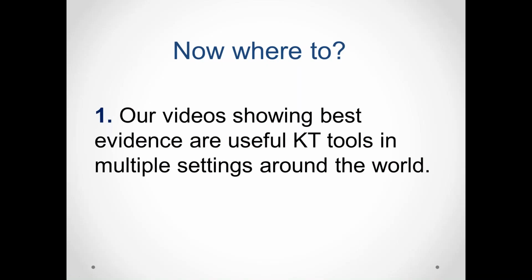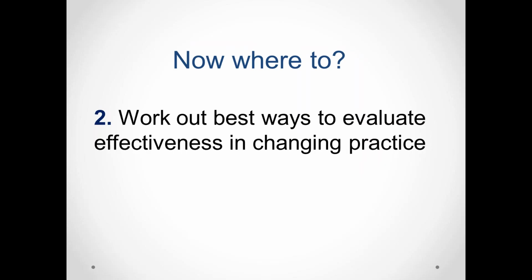Okay, so now where to? So the team, myself and our team and many people I talk to, think that these videos, which show best evidence, are useful knowledge translation tools in multiple settings around the world. We really believe that. We've had a lot of very positive feedback about that. But we still need to work out best ways to evaluate effectiveness in actually changing practice. It's one thing to have a lovely video that mothers see and staff see, but does it actually result in use of these strategies, breastfeeding or skin to skin, or sucrose during painful procedures?